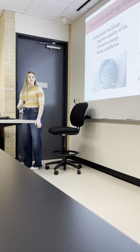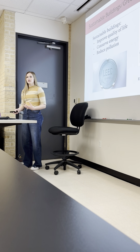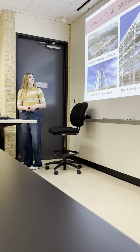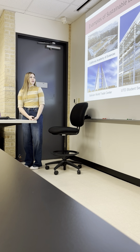But I think that we could aim for maybe a platinum, and also implement more gold designs in other buildings because most of these are dorms. So I think that some of the buildings like Sidbridge, or if we did renovations, then we could aim for more LEED certification or just more sustainable buildings in general. These are some examples of sustainable buildings in the area and across the world that we can look at for inspiration. One that's close to us would be the UTD Student Services Center.